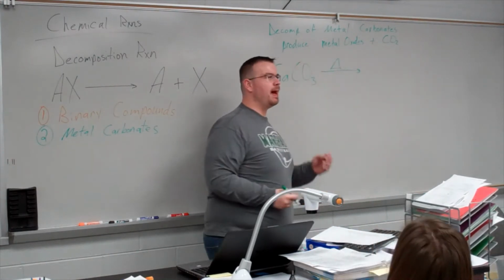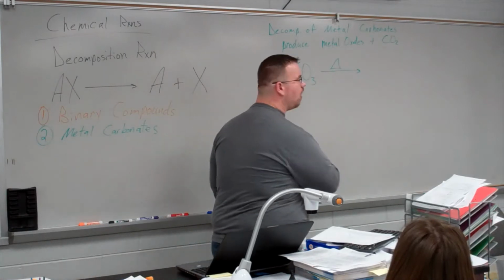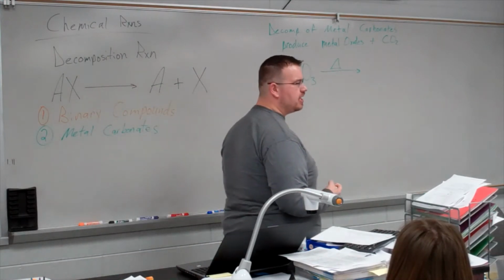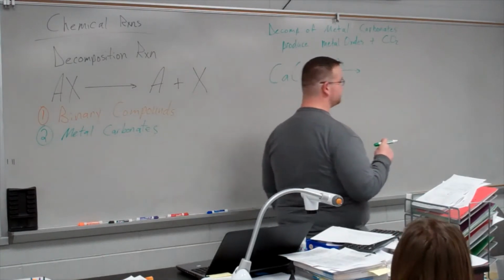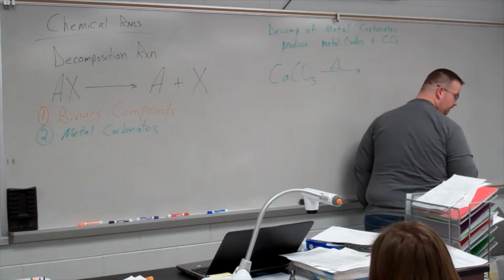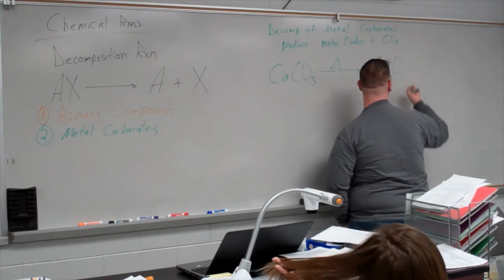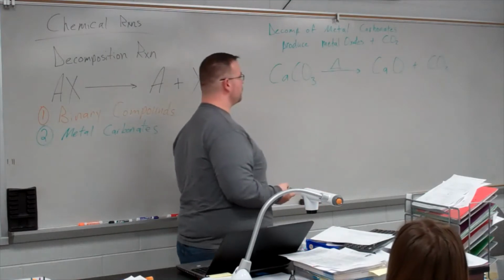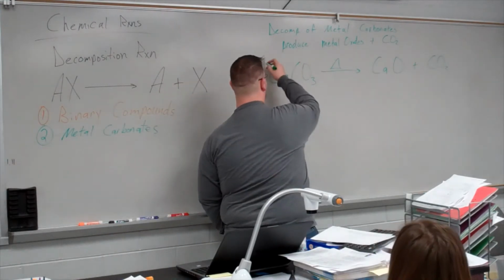So we heat this bad boy up. When we heat it up, it will produce. So Mr. Hall does a decomposition reaction of calcium carbonate. What is a properly written chemical equation? So in this, you've got a metal carbonate. We'll break down to a metal oxide. Where are we going to get the metal from? Calcium. Metal oxide, so CaO plus CO2. Well, would you look at that? We're already balanced.